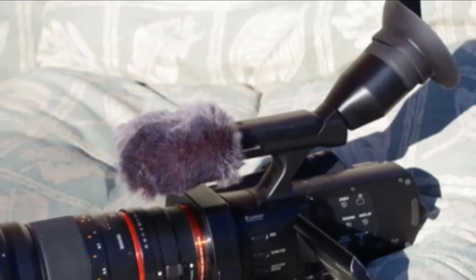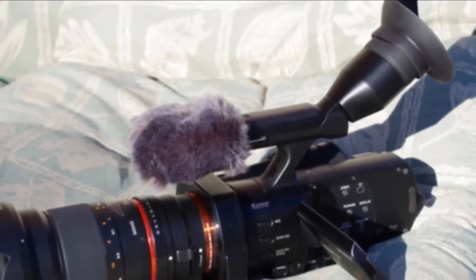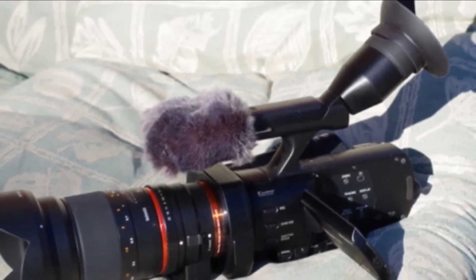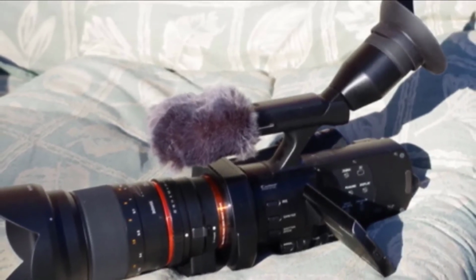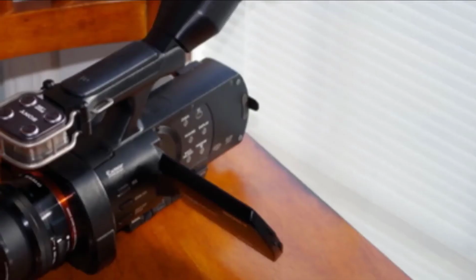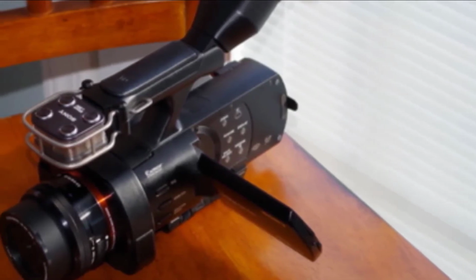A large sensor and the ability to attach interchangeable lenses using the camera's E-mount or a mount with included adapter create a shallow depth of field, making images look more cinematic. A built-in quad capsule microphone allows for stereo and 5.1 recording without any other equipment to tote around.